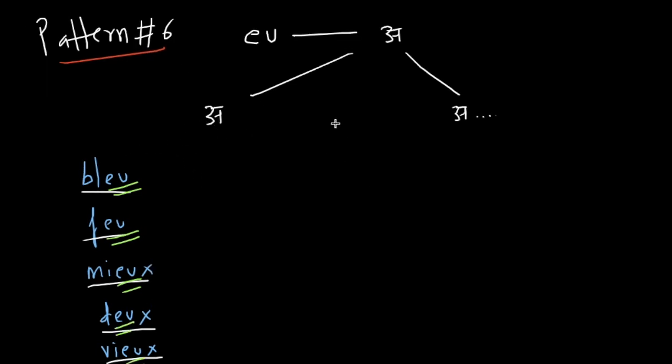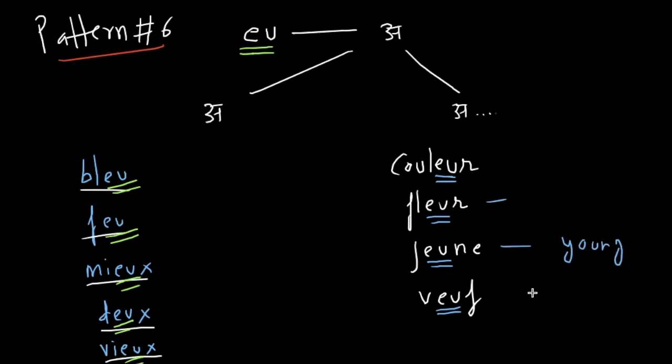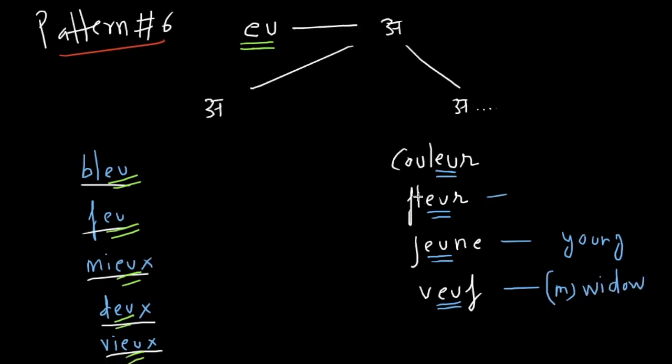Now some words will have the exact same combination, but they will have a slightly different pronunciation. For example, couleur, fleur, jeune, veuf. So couleur, a slightly elongated sound for this. Couleur, fleur, jeune, veuf. This means color, this is flower, this is young, and this is a male widow or widower. So slight difference, couleur, right?